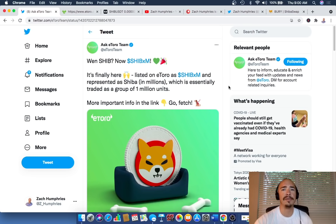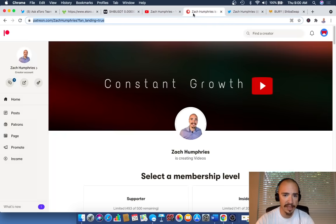So you're going to want to stick around here, and we're going to talk about what's really going on with SHIB as it relates to that asset by itself, and also the impact the entire ecosystem of SHIB within the ShibaSwap realm is having on the actual price of SHIB right now in somewhat of a bear market, at least a flat market. So we're going to talk about all that in this video.